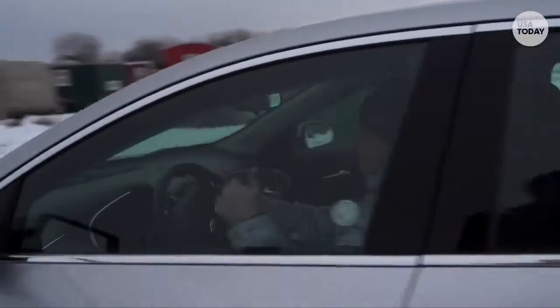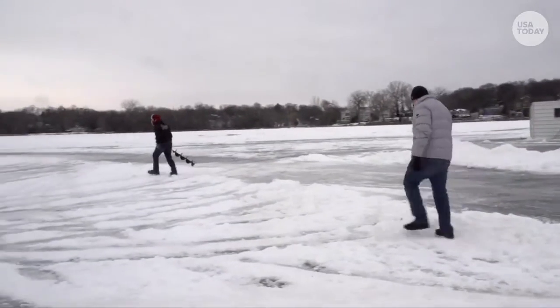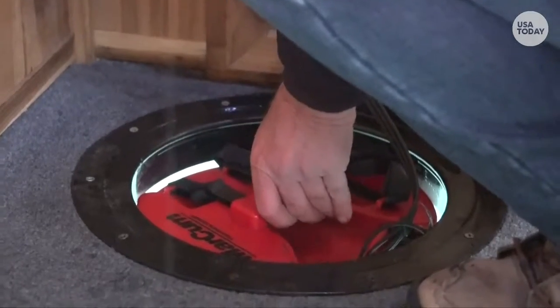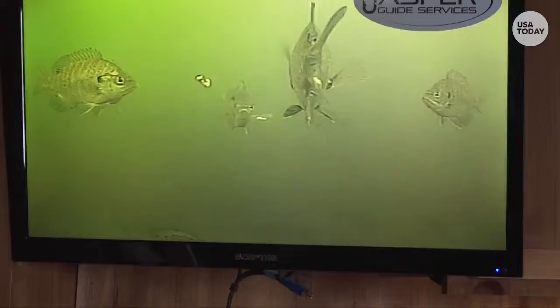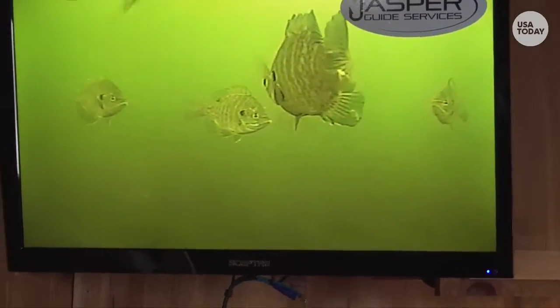All right, Dan Jasper's here from Jasper Guide Services. He's out with us on Lake Minnetonka to take us ice fishing. Dan, what's the biggest thing I gotta know before I go in there and fish? Well, welcome to Lake Minnetonka. You're gonna have a blast. We're gonna use an underwater camera to catch the fish. You're gonna learn a lot about fish behavior by watching them up on the big screen TV and dropping your jig down the hole and actually seeing your jig up on the TV and watching a fish eat your jig.